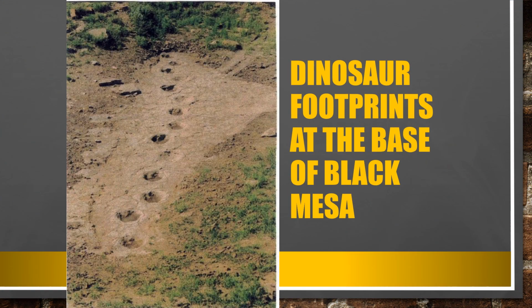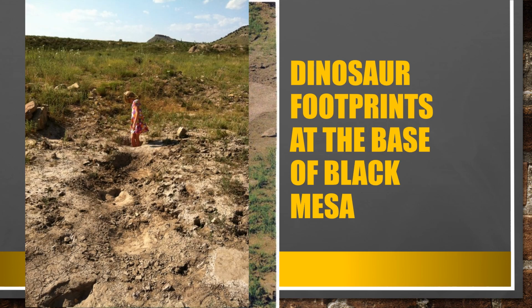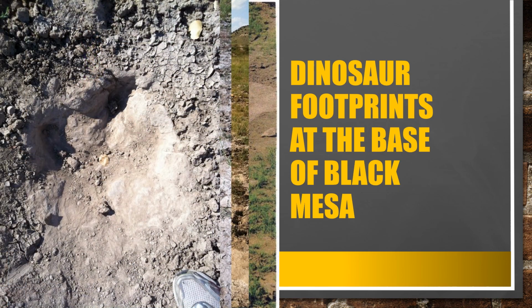There's some dinosaur footprints, kind of cool to see at the base. That's my daughter in them. Yay. Okay.